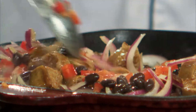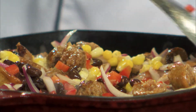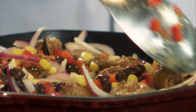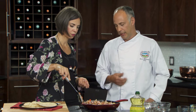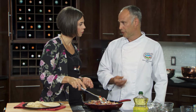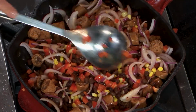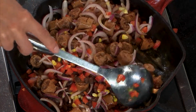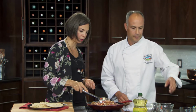All right. And then I've got a little bit of corn here, and I've actually taken this right off the cob. You could use frozen corn, you could use canned corn. I got a very small amount in there, just because it's sweet as well. If you had too much corn, the dish would just be a little too sweet. Well, it's such a fun-looking dish, so incredibly colorful as well.